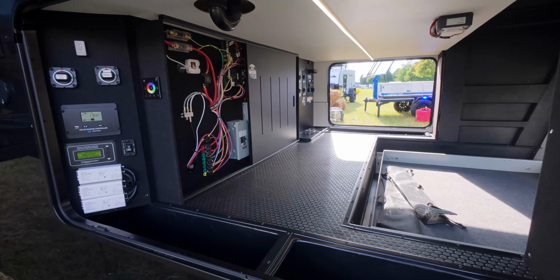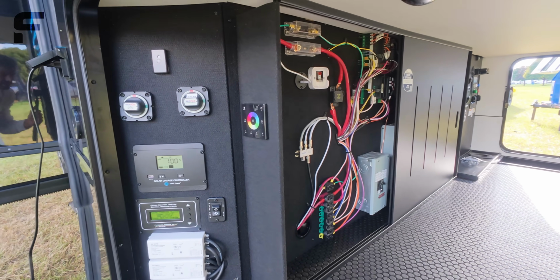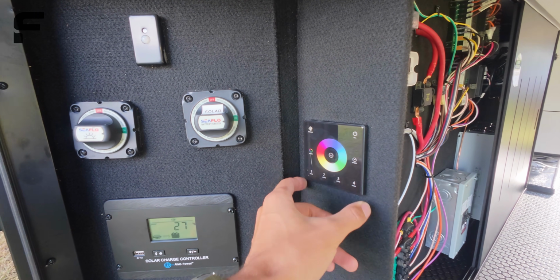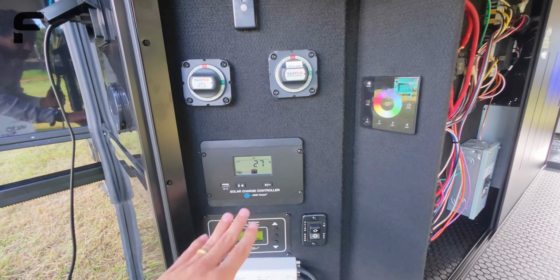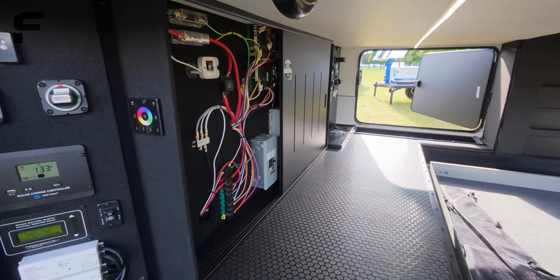See our storage space through here, access door to a lot of your electrical components there, and then we have your light controls here for the color changing LED lights on the outside of this fifth wheel. Also have your solar charge controller, solar disconnect switches there, and our inverter is back behind that panel.